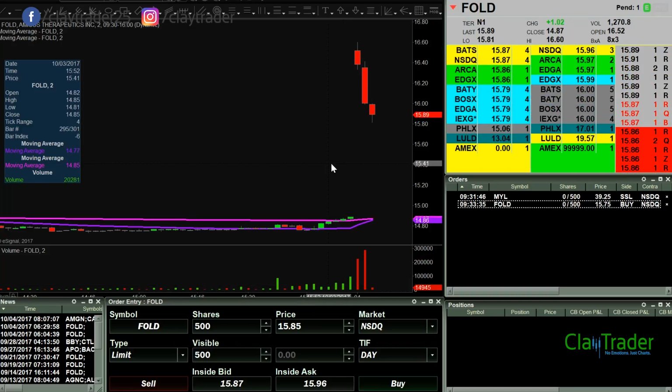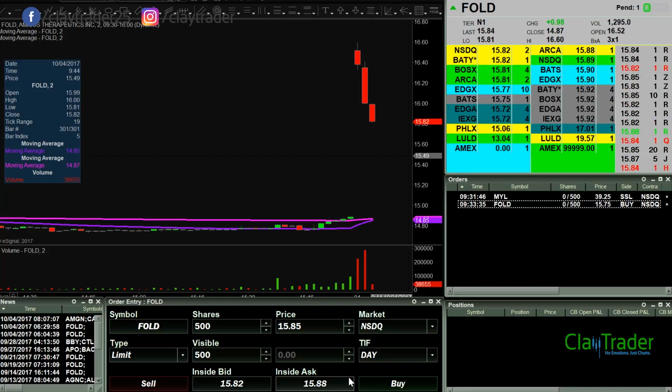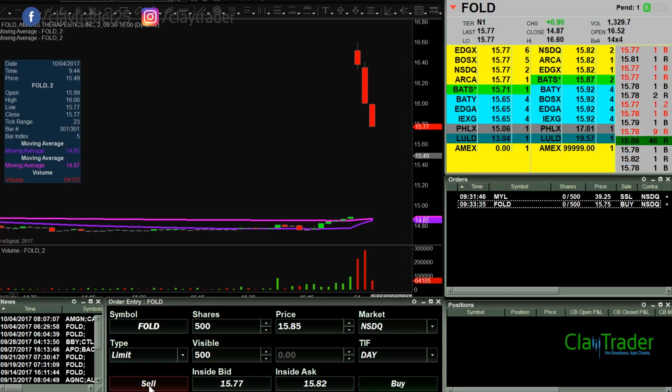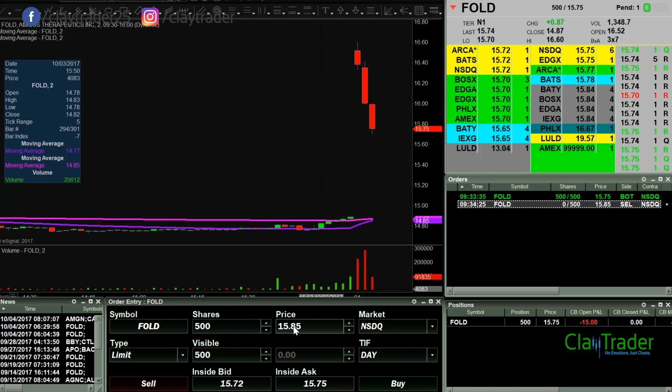All right, looking like potential here on FOLD. Again, looking for 15.75 as the first entry point. I'll let it run a little bit. Getting close. Okay, I'm in. So that's just my initial. Obviously, I'm not going to make a killing with 500 shares on a sub $20 stock, but it at least gets my feet wet here in the trade.